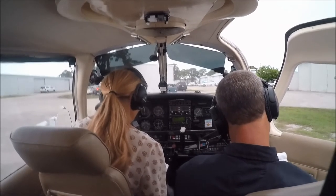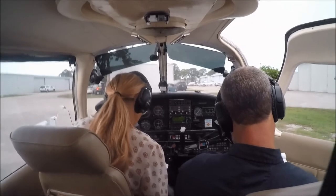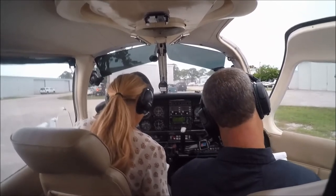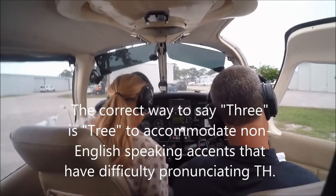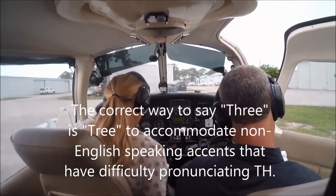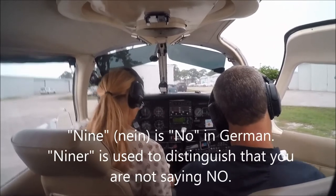50 Zulu, wind 120 at 9. Visibility 10, 4000 scattered. Temperature 30.23, altimeter 3006. ILS localizer runway 9 approach in use. Landing and departing runway 9, runway 13.